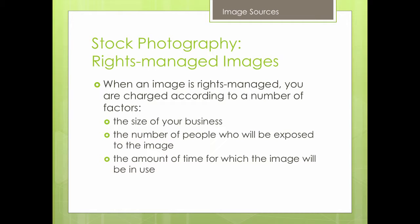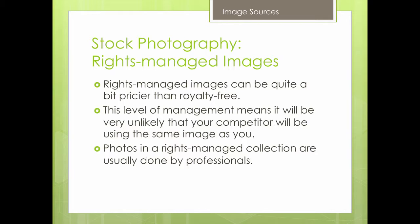The next type of stock photography is called rights managed images. Rights managed images are very carefully controlled by the stock company. When the image is rights managed, you're charged according to a few factors: the size of your business, the number of people that may be exposed to the image in your campaign, and the amount of time for which the image will be in use.